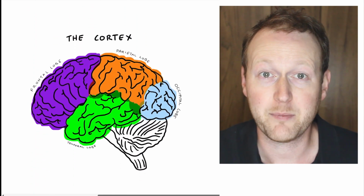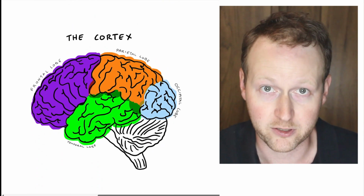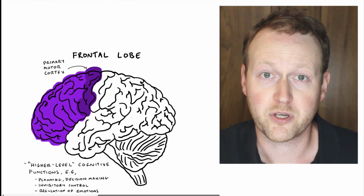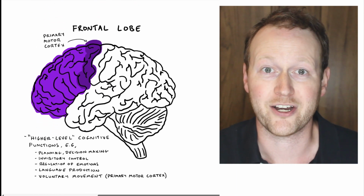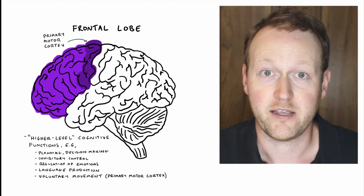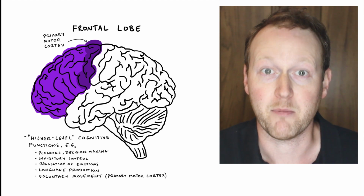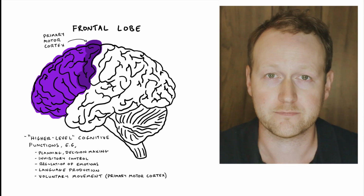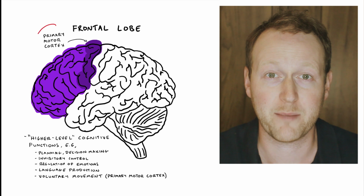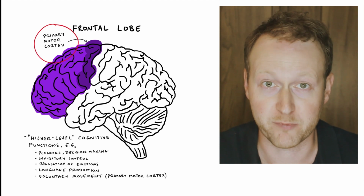The cortex is typically divided into four lobes: the frontal lobes, parietal lobes, occipital lobes, and temporal lobes. The frontal lobes are often associated with what we call our executive functioning, things like planning and decision making, inhibitory control, saying no when we really want to say yes, emotional regulation, and attention. Towards the back of the frontal lobes, we have a strip of cortex referred to as the primary motor cortex, and it's this area of the brain that controls our voluntary movement.